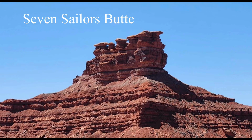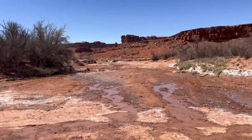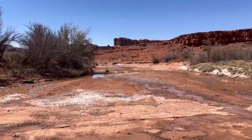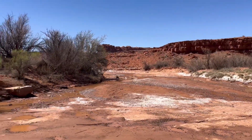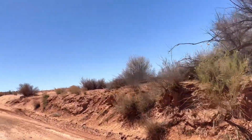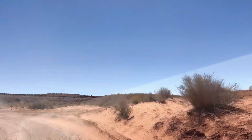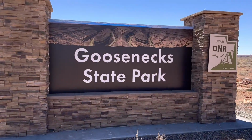Alright, we're thinking this is the Seven Sailors. We are about off of the Valley of the Gods Road. This is pretty dry now, but you don't want to come back here if this is flowing real fast. This is the wash and this is the highway. Goosenecks State Park.